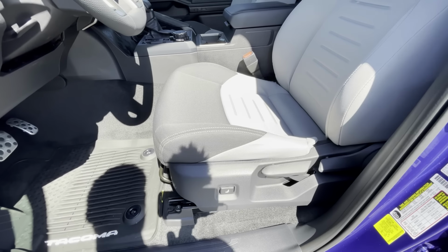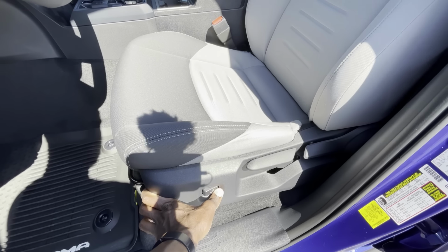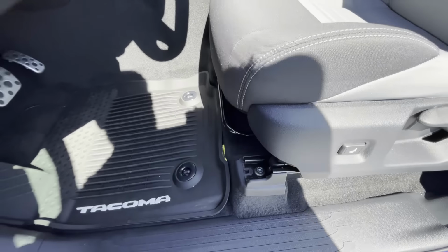And then here's our manual driver's seat, but we do get power lumbar support. So it's a 6-way manual seat. We can pump the seat up or down. Seat back there, seat bottom here.